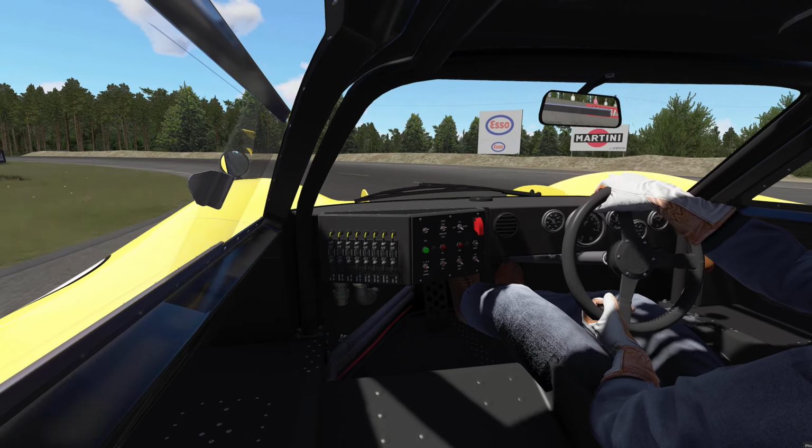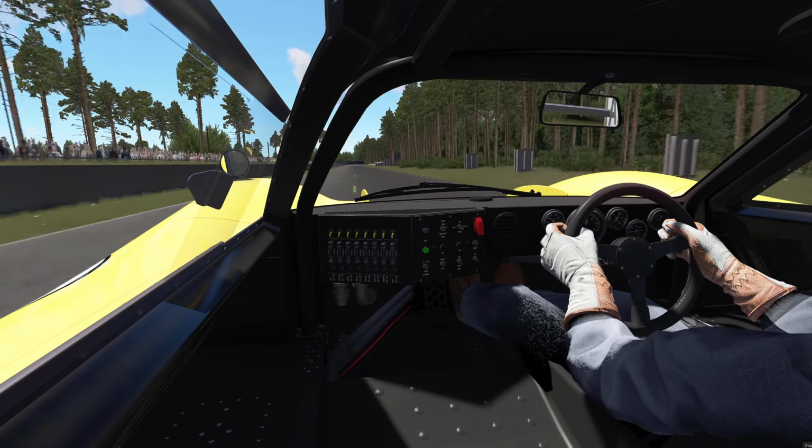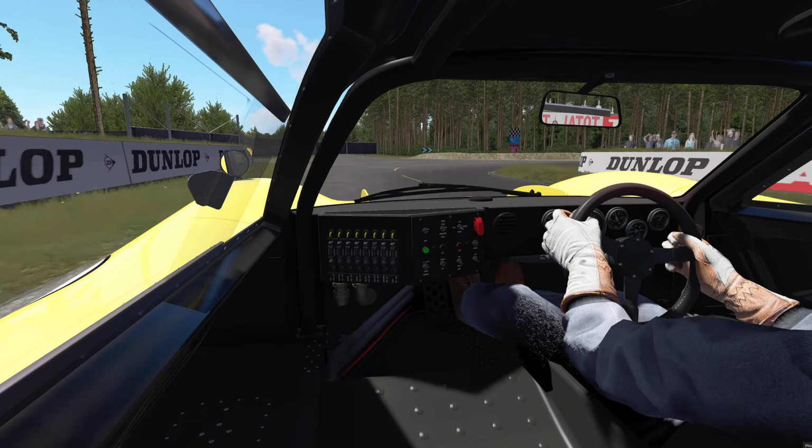Or there are some historic leagues running around in Assetto Corsa, so if you need to pick this one up for it, there is your chance to do so with the Climax F1 skin as well on Race Department.